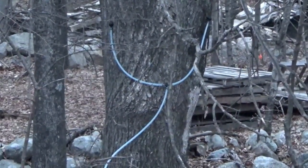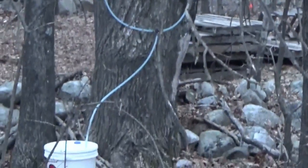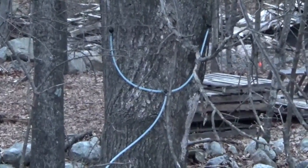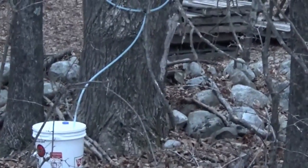Tapping trees for maple syrup. That one looks a little bit damp. I'm gonna go have a look at it. That's another thing. Double checking. Any damp ones, you tap in harder, and make sure there's no leaks so you don't lose any valuable fluid.